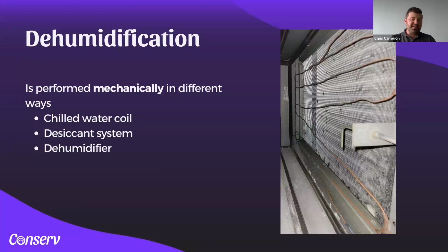You can also have a desiccant system, which I'm sure many of you on this call have, which is essentially a desiccant material in a rotating wheel that will draw moisture out of the air as it passes over it and then be regenerated and reused. I think it can last about 7 years, that little spinning wheel. And desiccant wheels are great for getting very low humidity. You can get below freezing dew points sometimes, depending on the type of desiccant system.